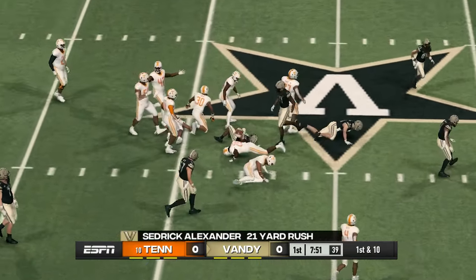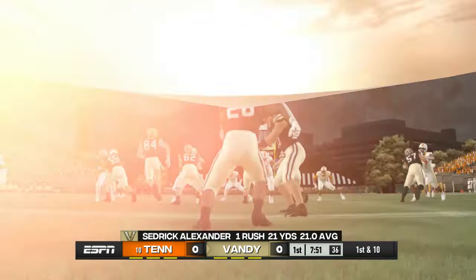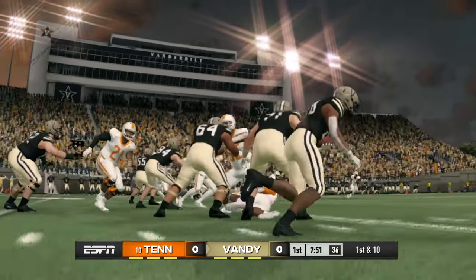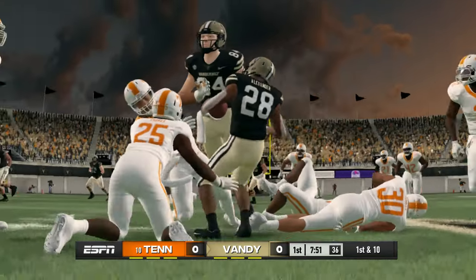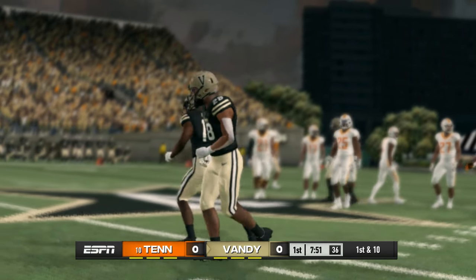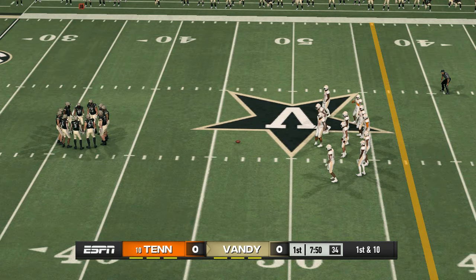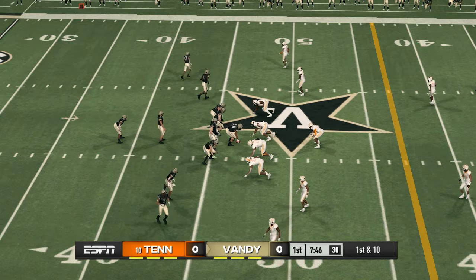He's tackled at the 47-yard line. He got the ball and he was off like a shot. This guy has some big-time speed. From their own 47-yard line, it's first down.